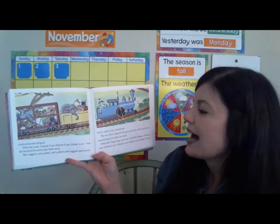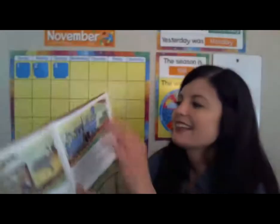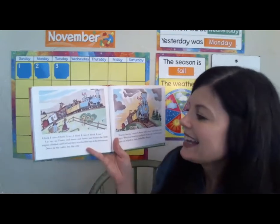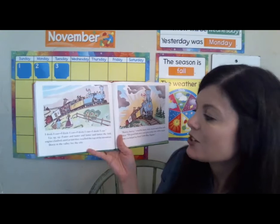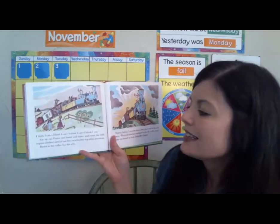I think I can. I think I can. Up, up, up, faster and faster and faster. The little engine climbed until at last they reached the very top of the mountain.